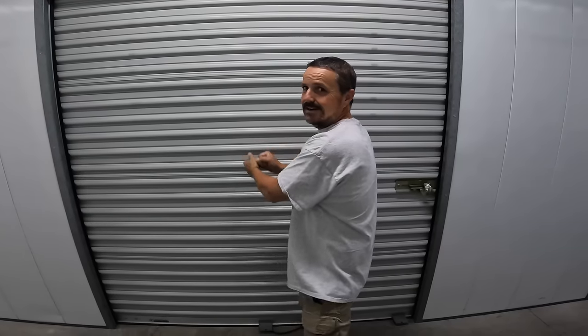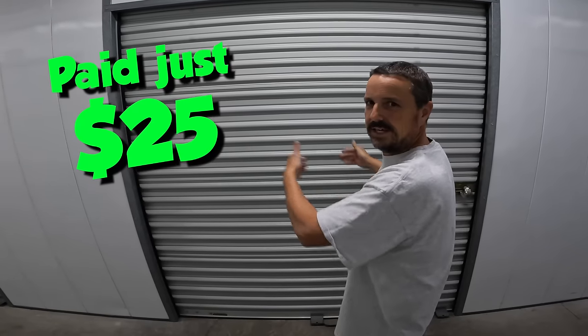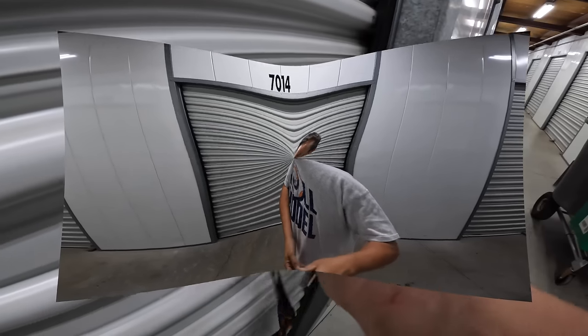Alright, what's up, locker nuts? Are you ready? It's locker time. This unit right here, 7014, I bought at the live auction for $25. Not very much money. I think it's 10 by 10. It's got a lot of stuff. This one's got some potential, guys. I'm kind of excited about going through it. You'll see what I mean. Let's open it and check it out.